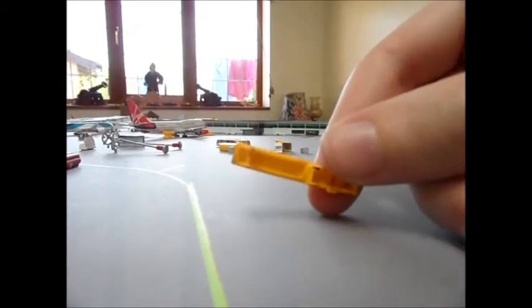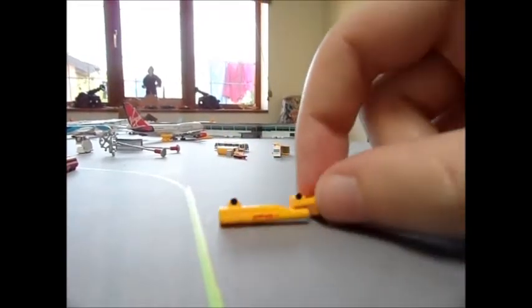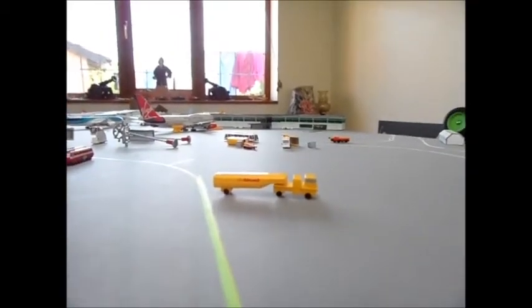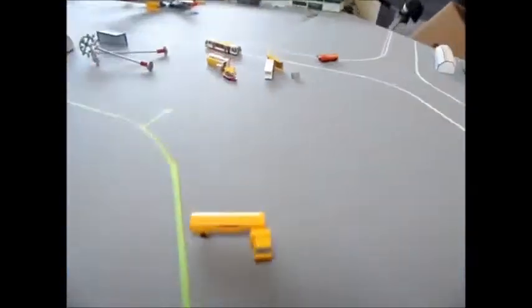Once again, these are hollow underneath. But when it's on the ground, they're not going to be flying, so it doesn't really matter. This does pivot as well. It's not too bad. It can do about 90 degrees. Let me give you an overview. It can go a little bit further, but that would be a bit ridiculous and unrealistic. As you can see, it nicely turns.